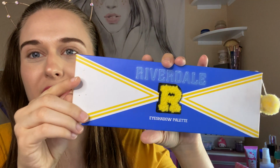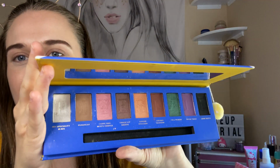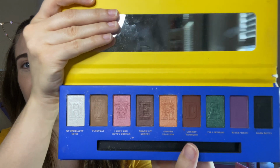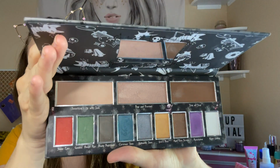Today we are doing the Throwback Thursday Riverdale palette. This has 9 pans, mostly shimmers, I think, or half and half. Riverdale and Nightmare Before Christmas, a wonderful Nightmare eyeshadow palette. That's what it looks like. They're all from Hot Topic.